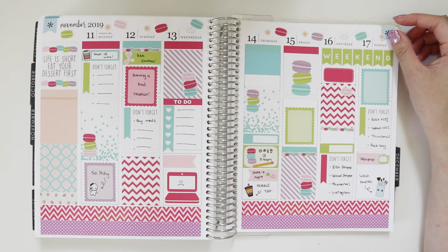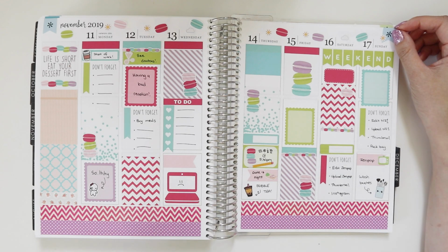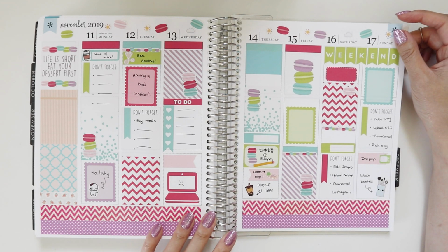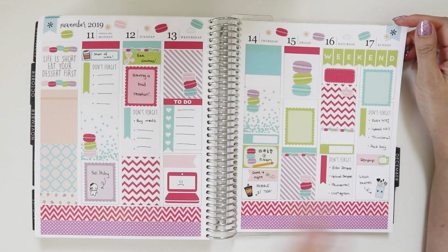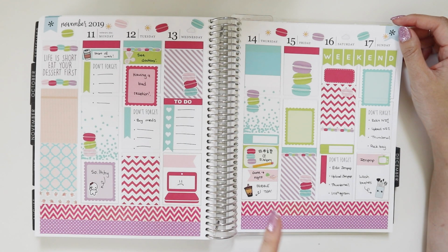Ashley Ann is the sticker shop owner's name, but I don't know the name of her shop. If it's still around, I'll link it below, but this was just a rubbish week. You can see it was hardly filled out. I was really sick here, and it's because I had a really bad allergic reaction.